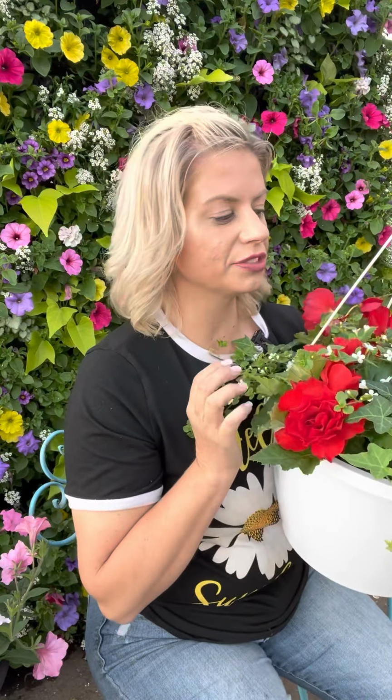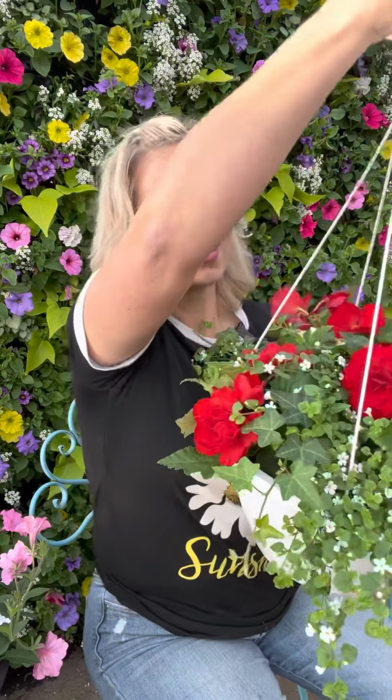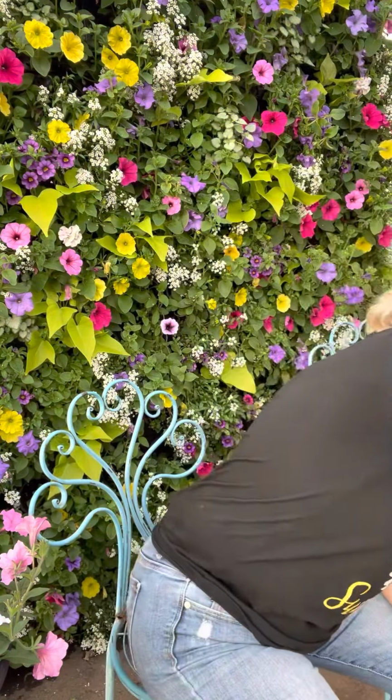You can grow this on the north side or the east side of your home, or anywhere that it'll get shade in the afternoon. These begonias need shade from 1 o'clock to 5 o'clock. So that is number 1 for today's top 5.